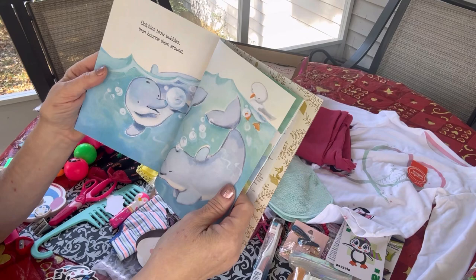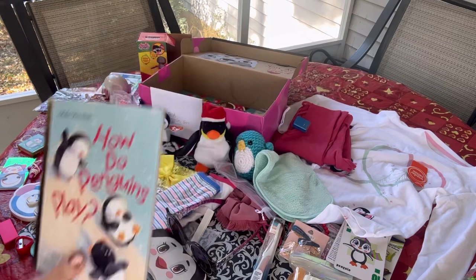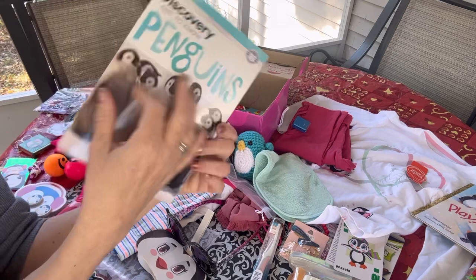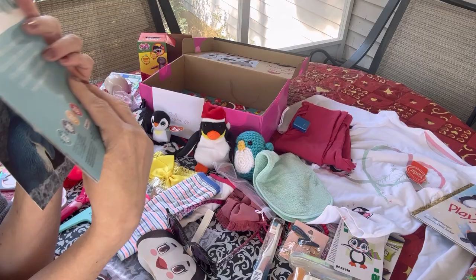how they play. Maybe a little bit juvenile, like if this box goes to an 8 or 9 year old, perhaps this box will go to a 5 or 6 or 7 year old. But if it does happen to go to an older child, I also have this. I got this recently at, let's see, Dollar Tree. I believe Dollar Tree. I got tigers, and I got penguins, and I think dinosaurs. It's a discovery get to know book. It's a level one, and this one is penguins.